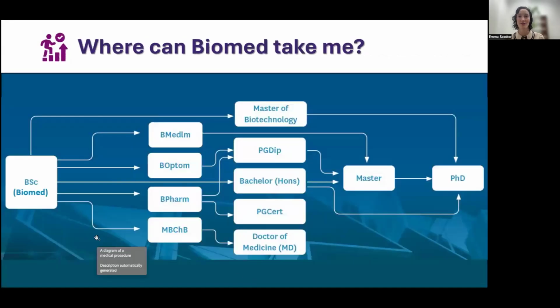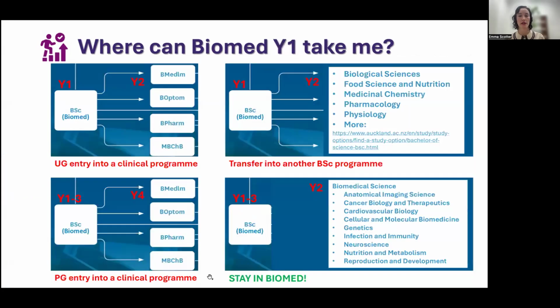So biomed can take you various places. Within the university, you can complete your biomed degree and then go on to do postgraduate study, including master's and PhD. Or you could complete your first year of the BSc Biomed and enter into a clinical program, or you could complete your whole BSc Biomed and enter a clinical program as a postgraduate. So I'll talk through that a little bit more slowly here.